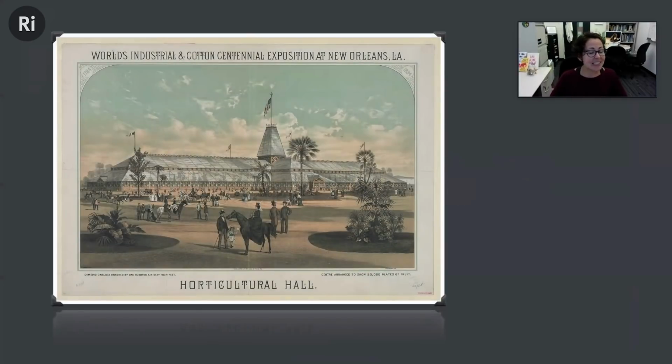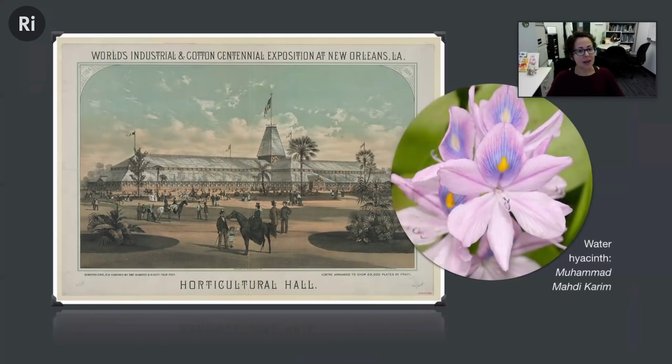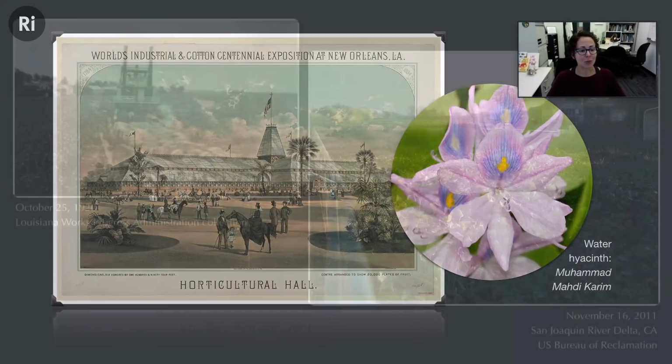In 1886, the Japanese delegation of the World's Fair gave to New Orleans, which was that year's host city, a gift. A plant that grows in the water and produces bunches of delicate, beautiful purple flowers, the water hyacinth. People loved it. They planted it in their gardens and in city parks, and then it started to grow. Patches of green as much as doubling in size every week.